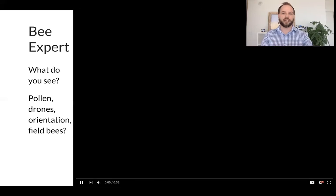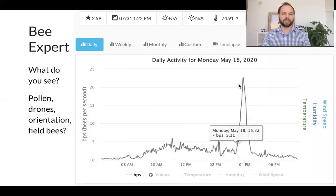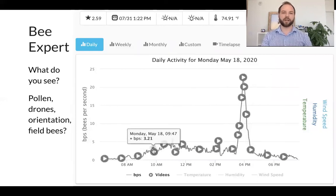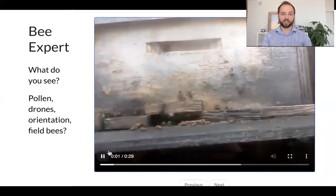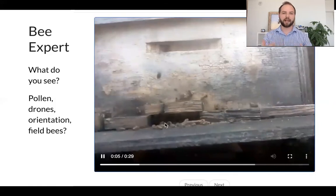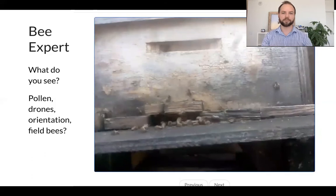You can see here an activity graph and heartbeat spike, but clicking into the video, we can apply our own expertise to see what's going on. Here at 9:52 a.m., we observed pollen coming in on field bees. We have a better understanding of what that point on the graph means.